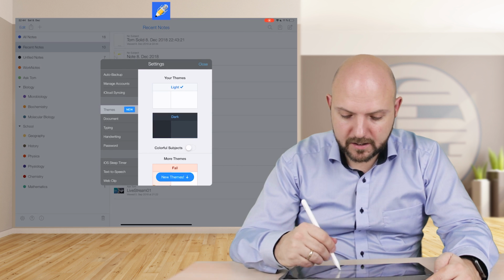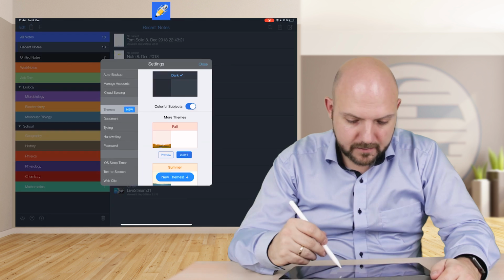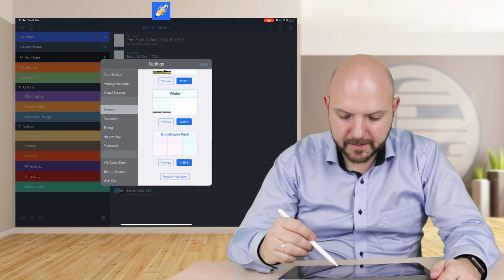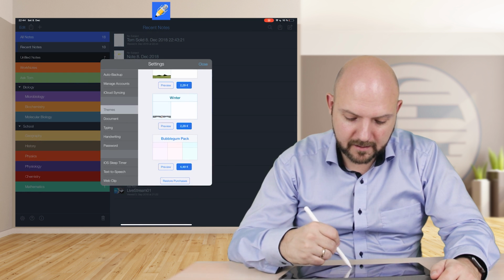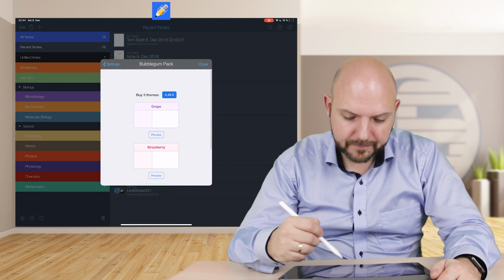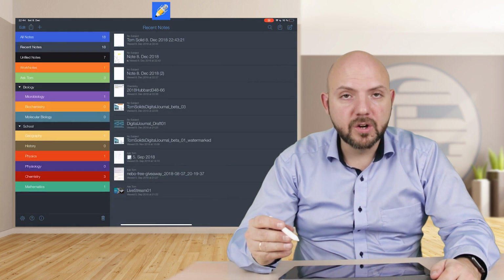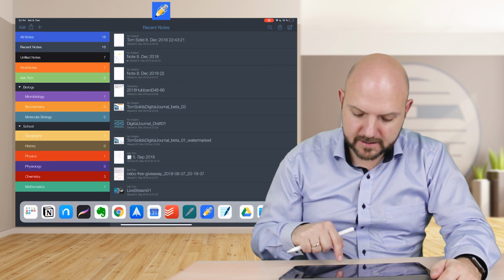And just recently you also got a dark theme in Notability, if you didn't know this. So we can also change this to colorful subjects. So that's just something else. And then you can download for a lot of money these templates here, which I actually would never pay, and what you get for free in Noteshelf too. So I think that's no reason to download these themes.